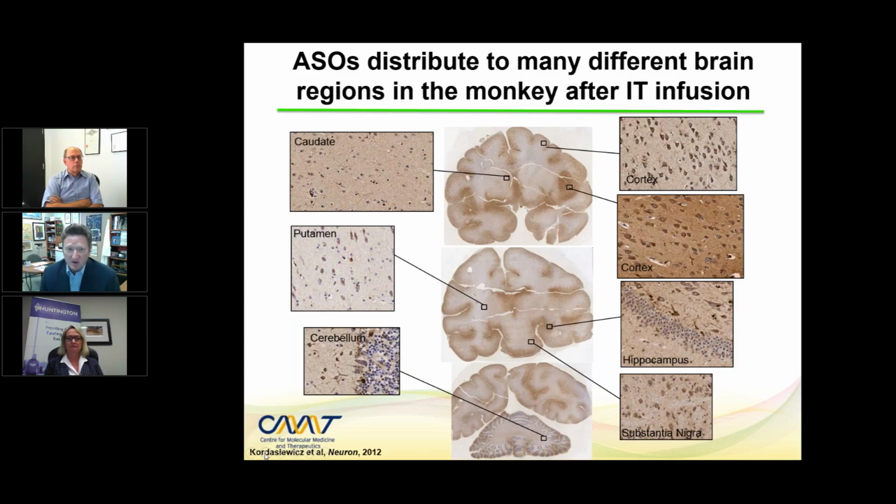What about a larger brain? How are we going to be able to get this into a large brain like the size of humans? Well, the next best thing we can do is monkeys and pigs. This is an example of an injection into monkeys. Again, it's injected into the spinal fluid, and you can measure that the drug, the brown staining, gets very well into the superficial areas, but not quite so well into the deeper layers.